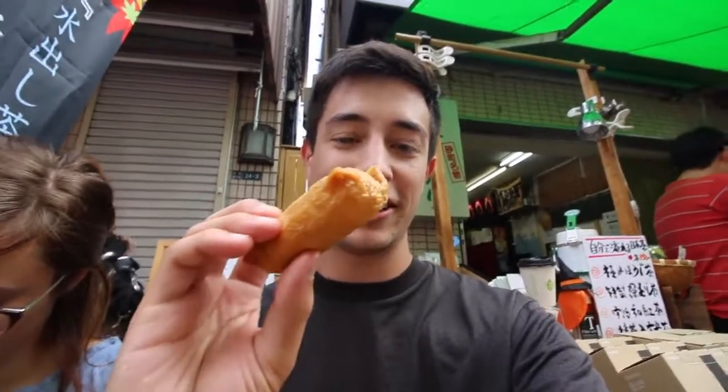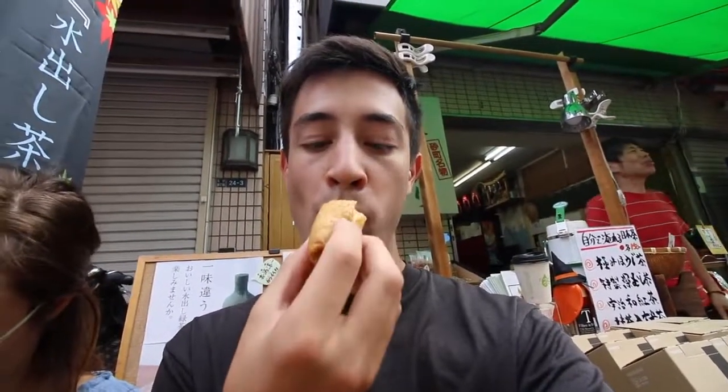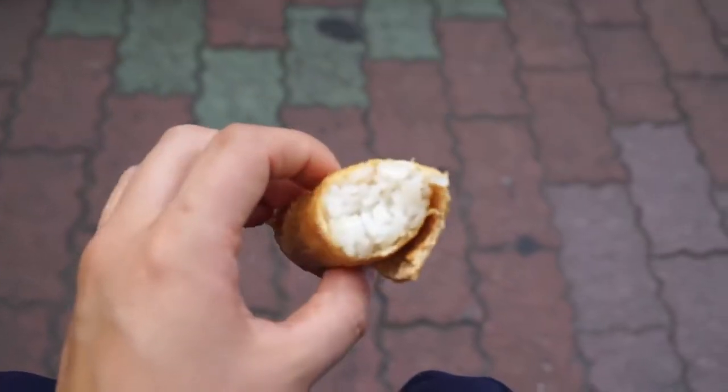That's good. We have a little snack to accompany our tea, and this is called inari sushi, and it is sushi rice, so vinegared rice wrapped in a fried bean curd. And let's try this out. It looks really good. So that rice on the inside is sour from the vinegar, but the bean curd on the outside is actually a little bit sweet, and it's kind of like oily, but really good. That has a really nice texture, kind of like firm on the outside, and then the rice in the middle.